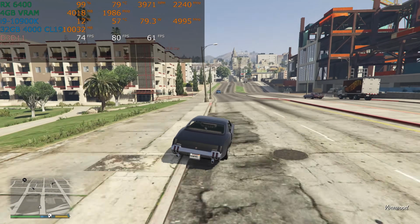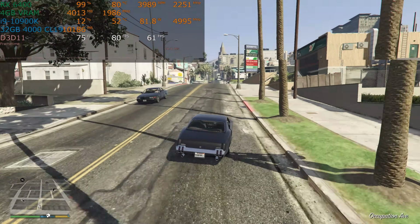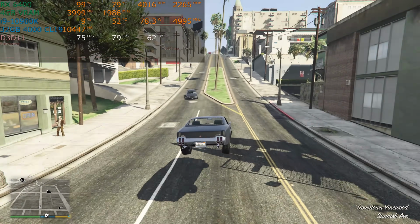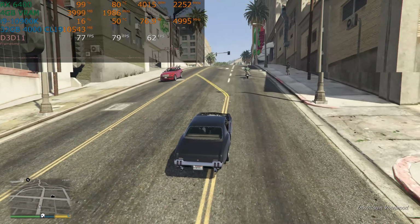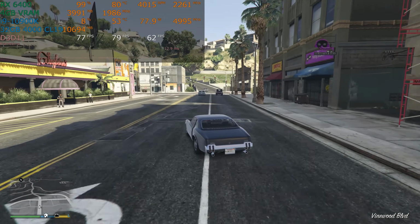Now, I'm sure some of you are saying to yourselves, well, I hope it runs at 60 frames per second. It's a 7-year-old game. Fair point, until you consider this isn't 1080p. This is 4K, and it's running at 100% render resolution. That's right, this card plays AAA games at 4K at 60 frames per second. Crazy times indeed.